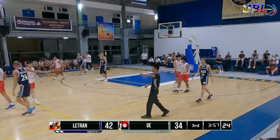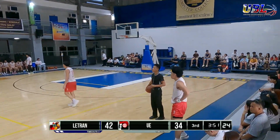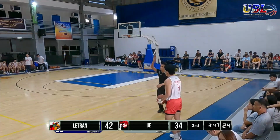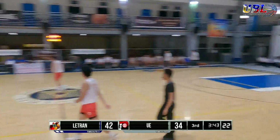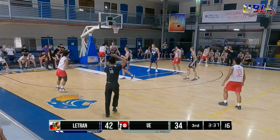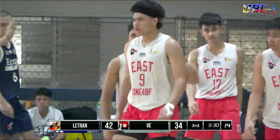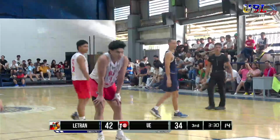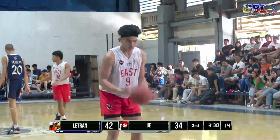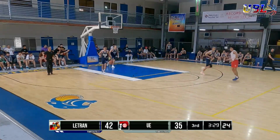DeMonte Jr. beat you with this. We have 3:40. Still an 8-point game. It's too strong. It's too strong. That was a well-contested shot. That ball was really taken away from his hands. He had a lot of power going to the rim. Such a well-contested shot. No one can stop Mullen.